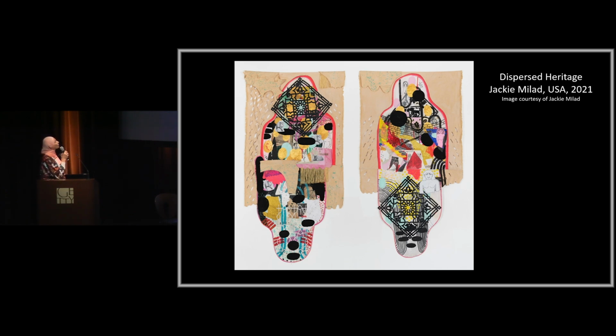So this is the work of art of Jacky Miled, and this is inspired by the Book of the Dead that is currently hosted at the British Museum. So Jacky, she is an Egyptian American artist. She's based in the US. She's never lived in Egypt, but her father is Egyptian and her mother is American, and she was born here.